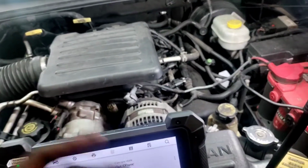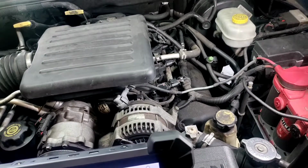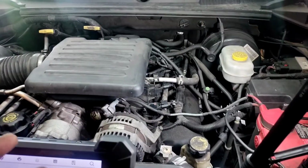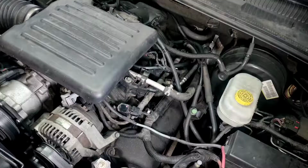If we got some type of switching, swap the coils and see if it continues. Could be just defective coils. I don't know. But let's get it started. Let's see what's going on. Let's hear it, and let's pull that coil and see if it changes idle. Let's go through some basic tests first.